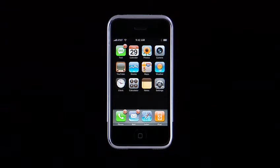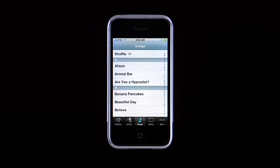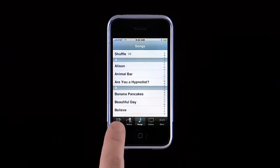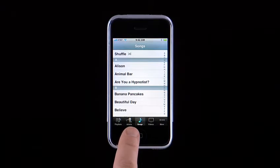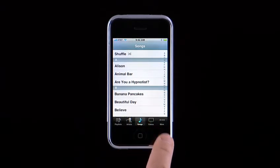To use the iPod features, just tap the iPod button. Just like in the phone application, there are 5 buttons along the bottom, and these let you navigate your music library by playlists, artists, or songs, as well as easily get to your videos and more.